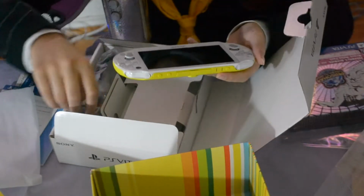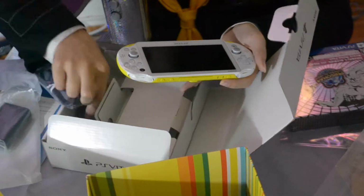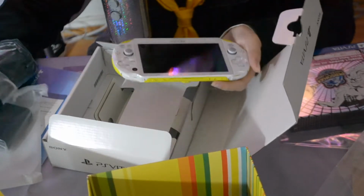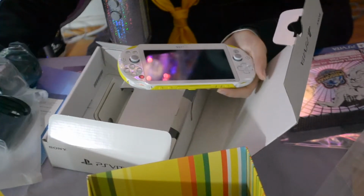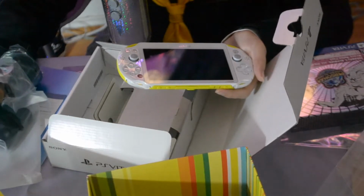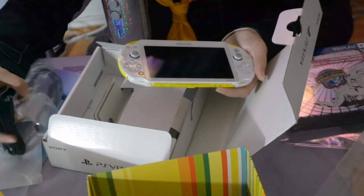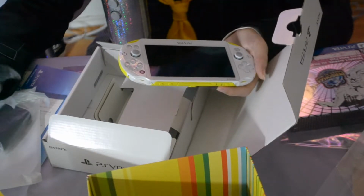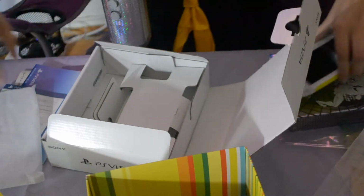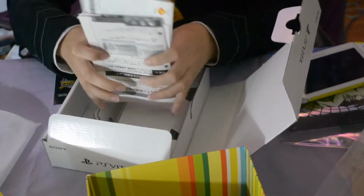And obviously it comes with its charger and all that, but it does not come with a memory card, which you would have to buy on your own. That's always a Vita thing. Has it been a PSP thing too? Do you remember? Never had a PSP card. I can't remember if that was a PSP issue where you had to buy a memory card with it. I do not remember. But yeah, this is the entire box. I'm gonna put everything back. I have to charge it.